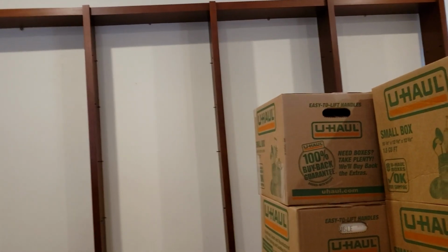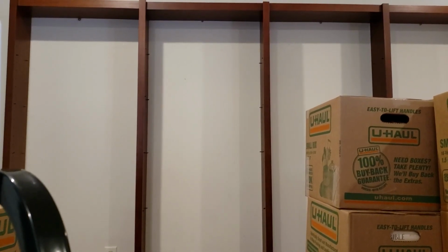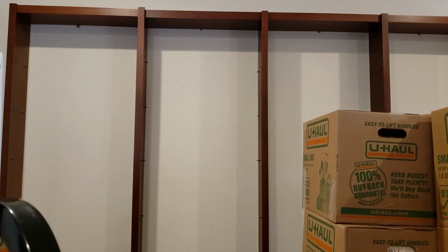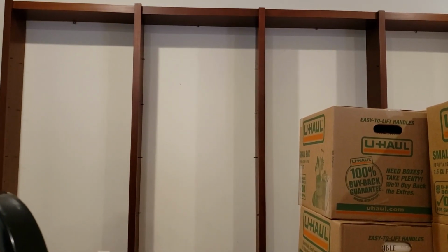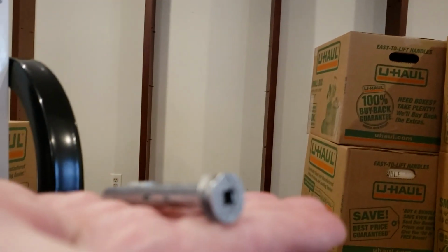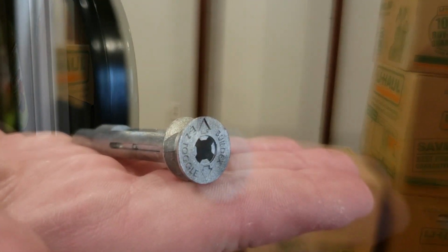This unit is kind of strange because I actually bought this off of Facebook Marketplace, and someone's granddaughter had it. It came from some famous author. I don't remember who. What is that?